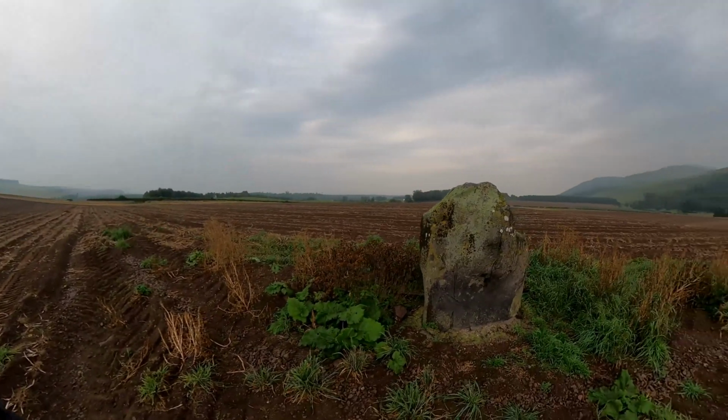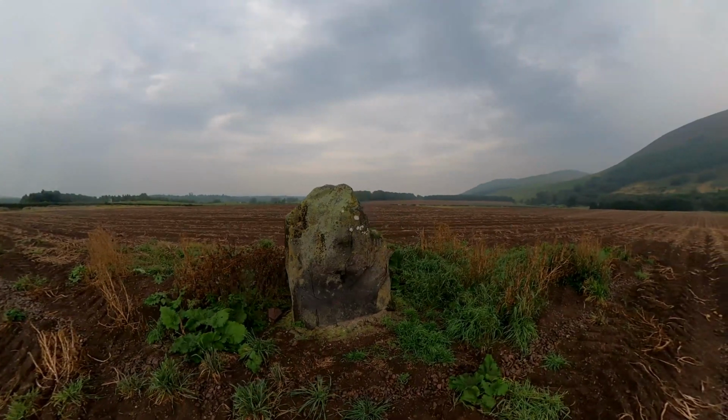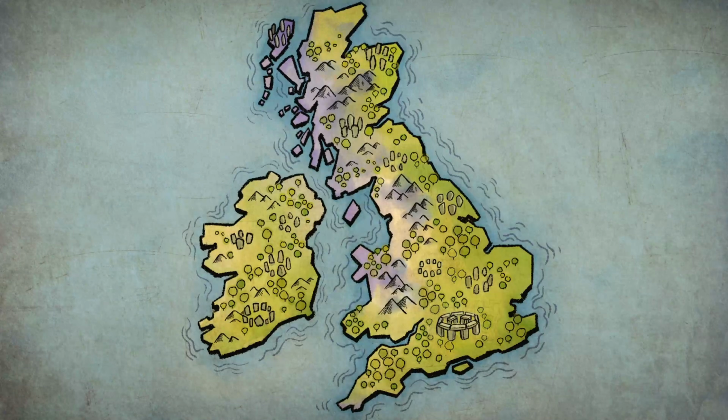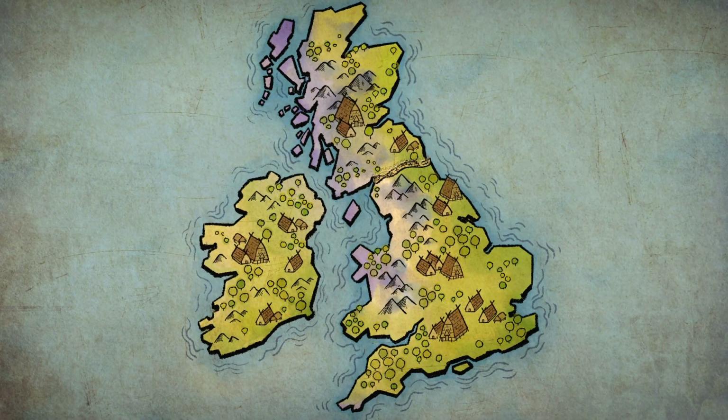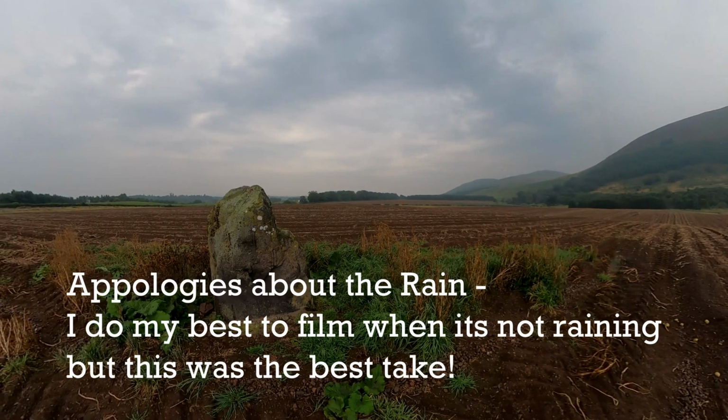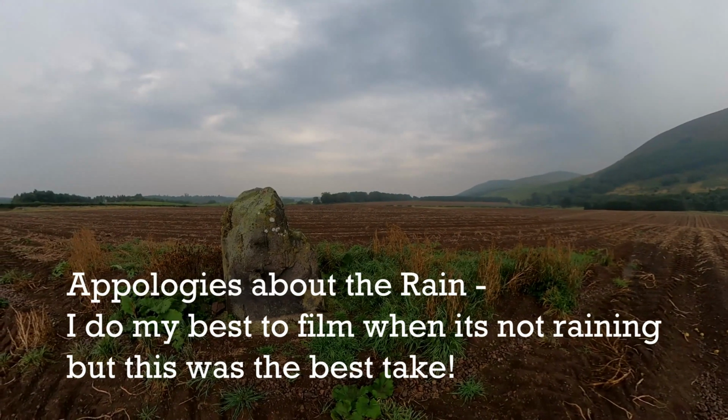And right now I'm standing beside the battle stone at Yeavering. And the story behind this stone is brilliant and I'm going to really enjoy sharing this one with you. First of all, the battle stone is actually a Chalcolithic stone.